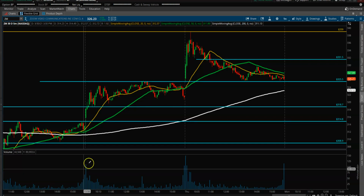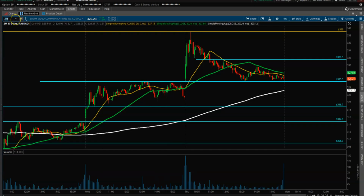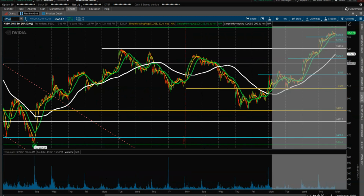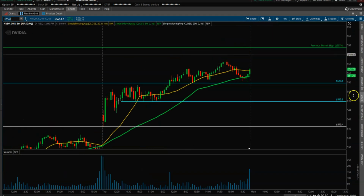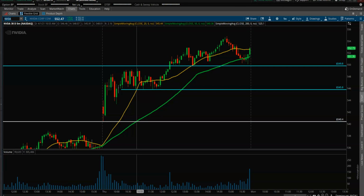Okay. All right. Next one was NVDA 545C above 541. Let's zoom in. So 541. Where did the price open? It opened right above, around 542.5, something like that, right? So if you don't want to get long there, wait for it to test the support below, which was 540, or it could have been this one right here, the resistance from the day before.